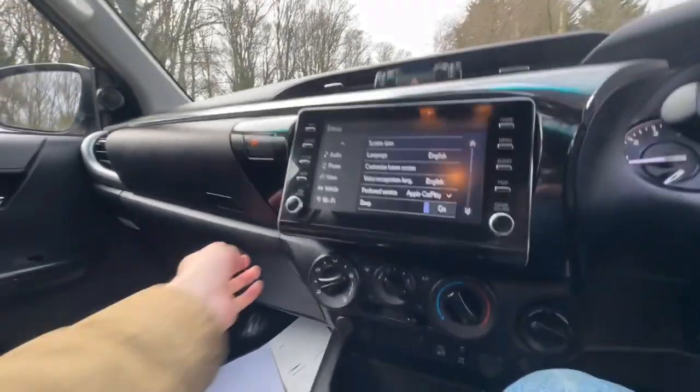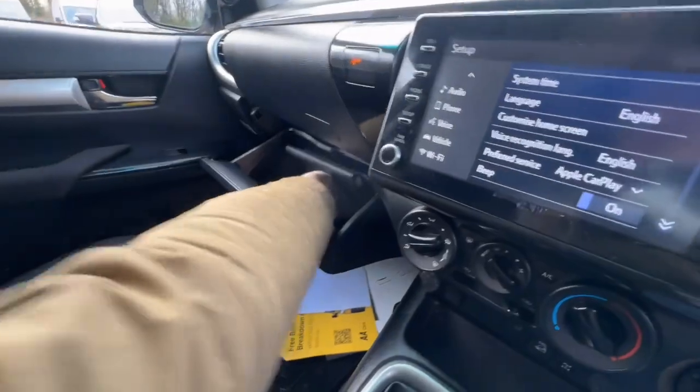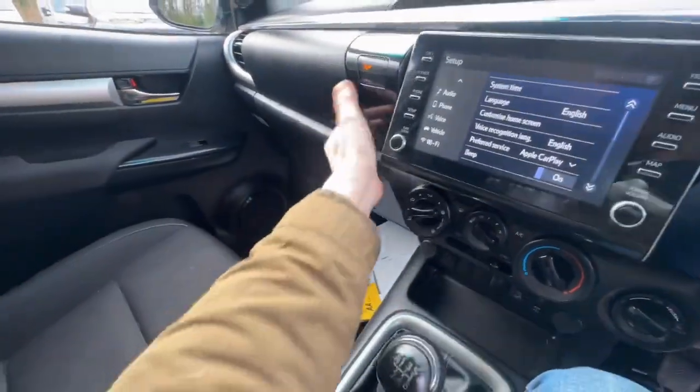Obviously it's got all the service history and everything with it. All the books are present. Locking wheel nuts. There's nothing missing.